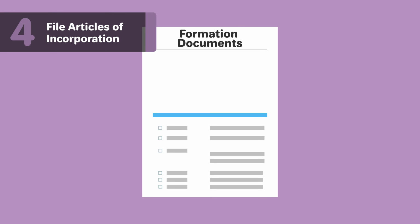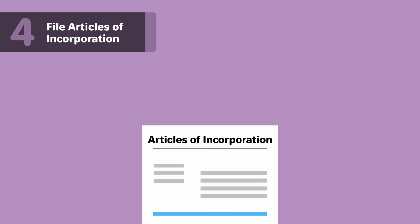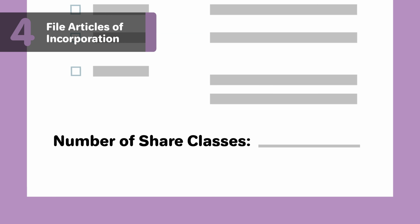The formation documents will cover the basics of your corporation, including your corporate name and principal address, your registered agent's name and street address, and the number of authorized shares your corporation is allowed to issue. As mentioned in the previous section, the provided Articles of Incorporation form allows you to indicate if your corporation will issue more than one authorized share class or series.